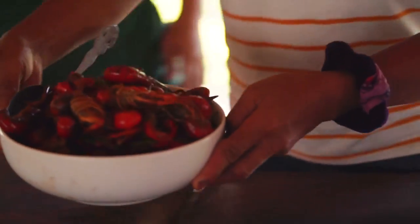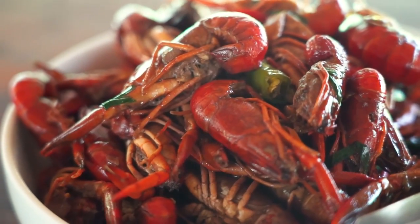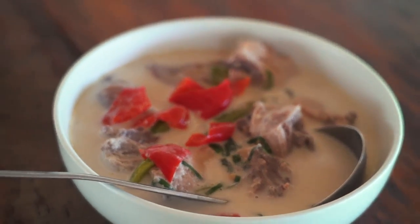Might have ordered a bit too much. Usual problem for me. But these lobsters, they look kind of like shrimp, but they're lobsters. So that's what they're called, olang. And then we have the highland dish that looks like it's cooked in coconut milk, which means it's going to be really, really good because I love coconut milk. It's the best thing in the world.